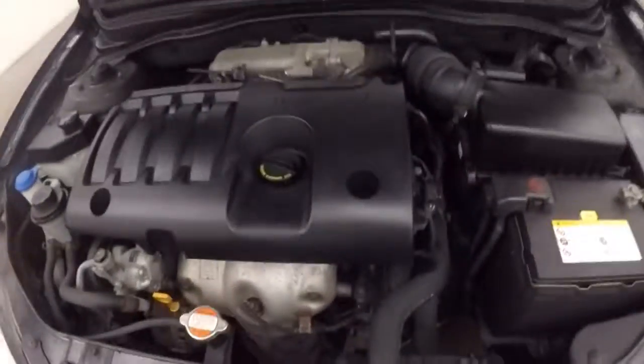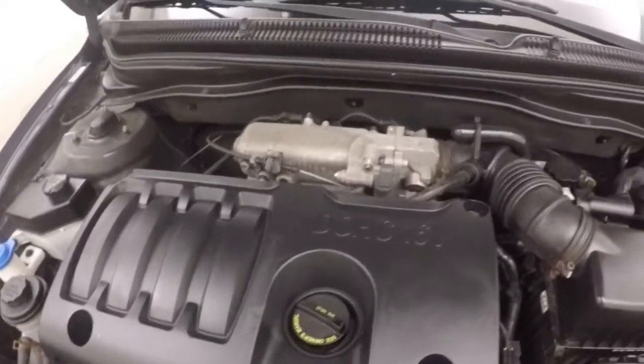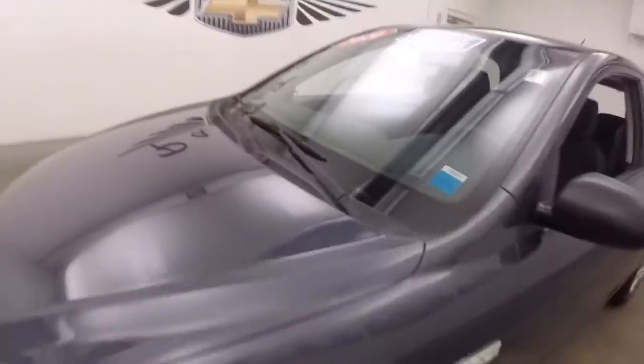And under the hood, you've got your 1.6 liter. Good on gas. Pumps out a pretty good amount of power. The 2010 Hyundai Accent.